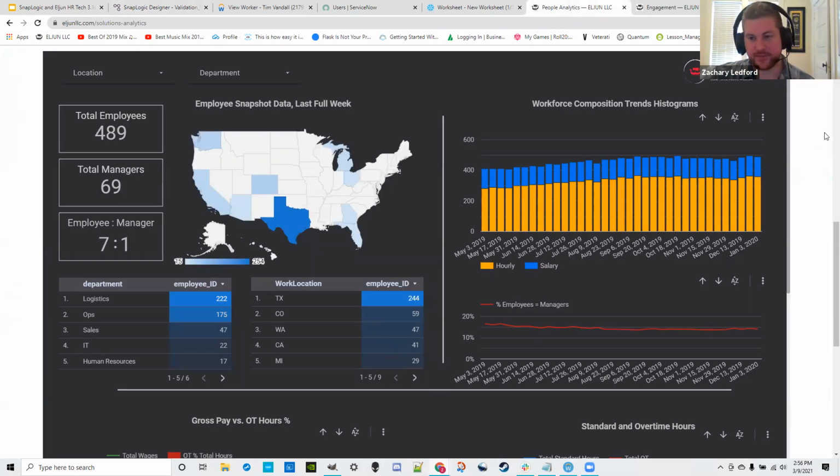These are dashboards that Elgin put together. These are live on our website. You're welcome to go play with them. They are interactive, but this is built using SnapLogic and then pulling from a data warehousing solution, showing you the workflow that was just used.